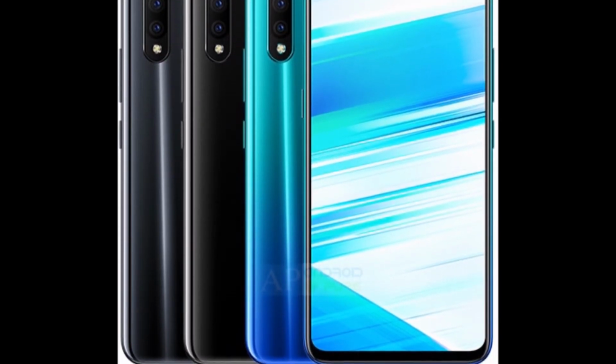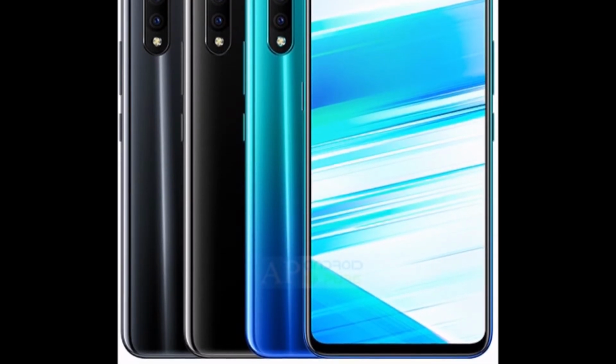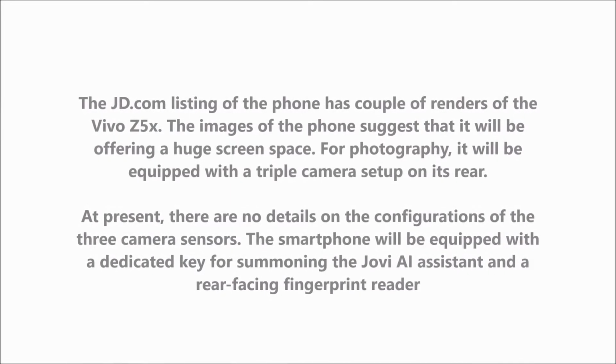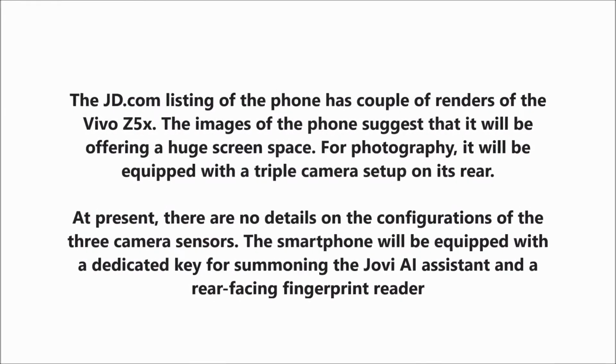The Vivo Z5x will be releasing in 2 color options such as Extreme Night Black and Phantom Black. The JD.com listing of the phone has a couple of renders of the Vivo Z5x. The images of the phone suggest that it will be offering a huge screen space.